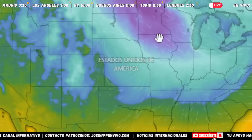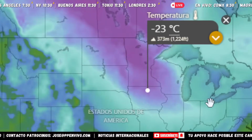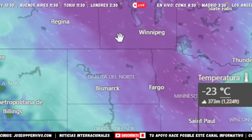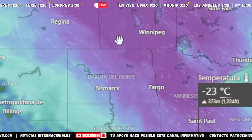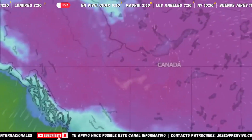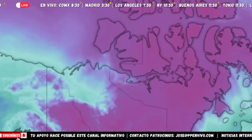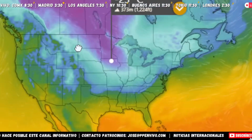Again, also with super cold temperatures, minus 20 degrees Celsius, minus 23 degrees Celsius for the states of North Dakota, South Dakota, Minnesota, Iowa, Northern Illinois, Wisconsin. We already know they're the coldest states. Then look at all the massive cold air that's coming down. These are the breaks that are going to happen from the famous polar vortex. The vortex breaks apart, right?